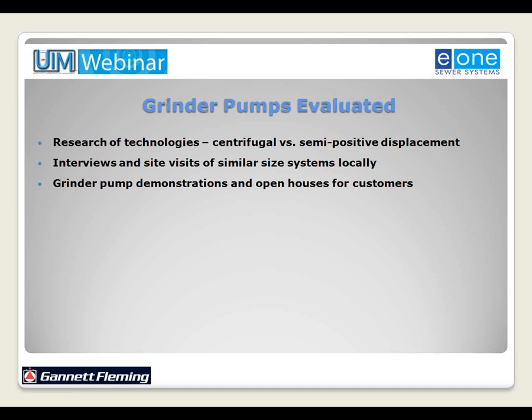However, the centrifugal pumps can operate at a high pressure, no discharge condition, and with oil-filled motors, they can operate in dry conditions for an extended period of time. Some of the centrifugal pump manufacturers available are ABS, Ebara, Barnes, and Myers, just to name a few.